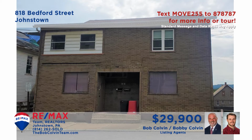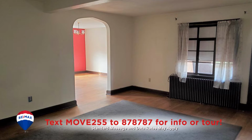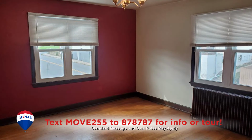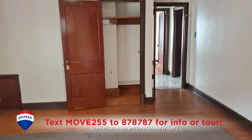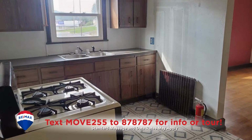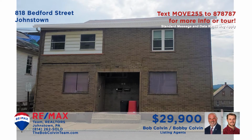Real estate investors, here is an opportunity in Dale Borough that you cannot pass up. This 2-unit residential find is near everything and loaded with beautiful details renters will love. Both units have 2 bedrooms and 1 has an additional half bath. Both have living rooms, dining rooms, and eat-in kitchens. Recent improvements include a new roof and many windows. This would be a great addition to any portfolio. Contact the Bob Colvin team for the details.